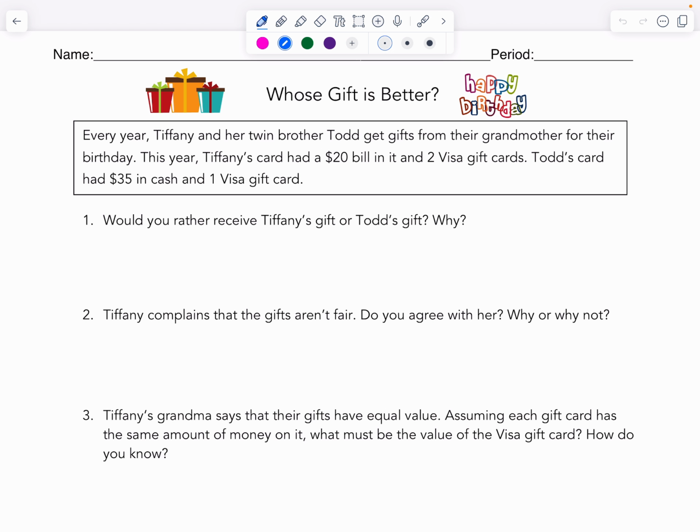So you should be unpausing the video because you got your answer now. If the gift cards only had $10 on them, I would rather have Todd's gift, right? Okay, but without knowing how much is on the gift cards, it's really hard to choose which one you would rather have, right? Because you just don't know.